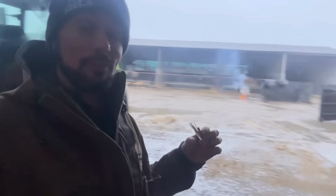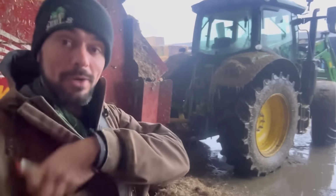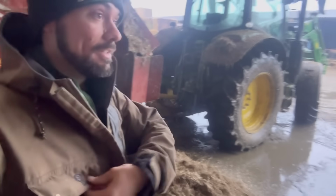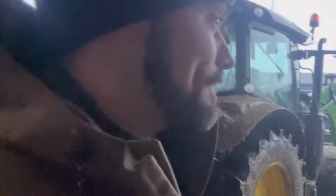Point out when you're doing stuff like this, Mick, turn the tractor off, take the key out, put it in your pocket. I won't put it in your pocket because you'll drop it. Let somebody know that I'm in the back of it, so somebody else gets the other key. Well, that's the spout unblocked.